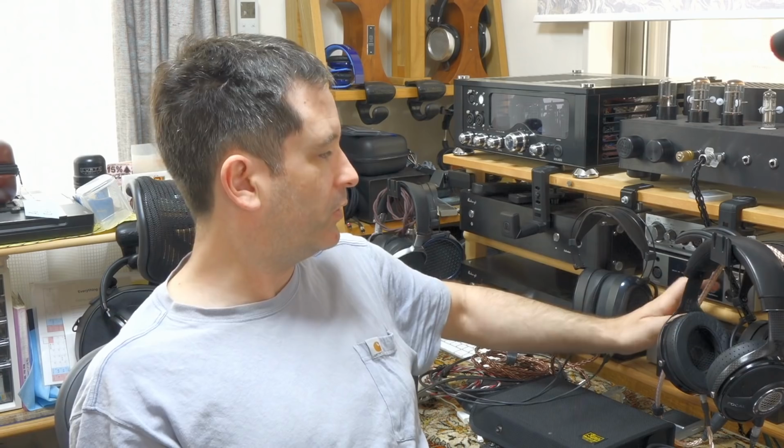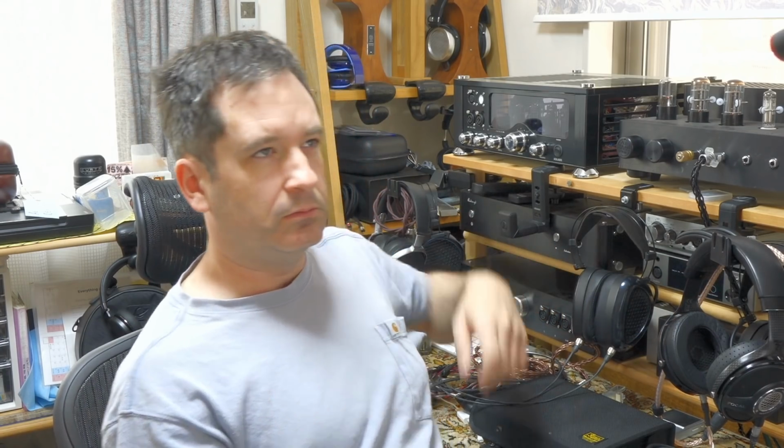Soundaware P1 compared to Master 9. That's a good question, because actually this is plugged into the Hugo 2, and that's plugged into the R2R7. Yeah, that's going to be a tricky one.